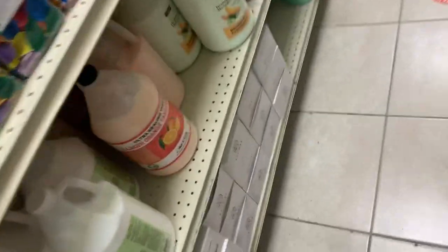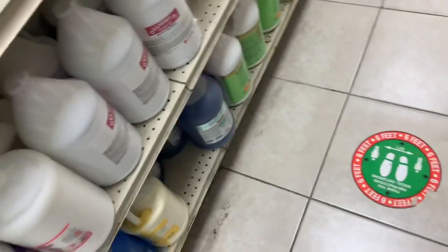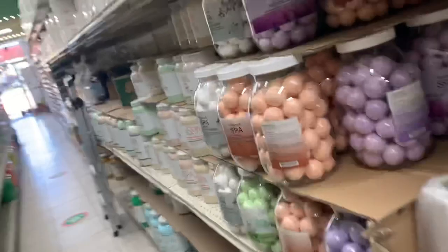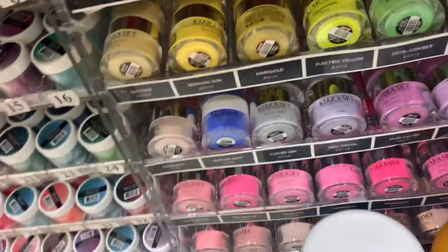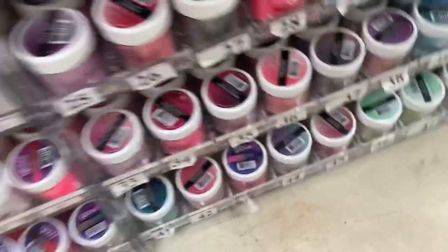There's stuff for pedicures, cuticle eliminator. This is the stuff my nail school got me, and it is not good at all. Got hand sanitizer. They have a lot of stuff here, y'all. Oh, they have pedicure soaks, something I probably need to get to. They have a lot. Oh, they got the different powders from Sierra Sky. More Glam and Glitz colors.